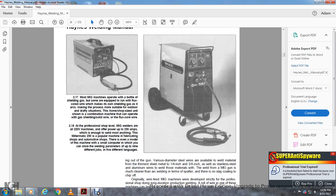Coming out of the gun, various diameter steel rods are available for welding material from the thinnest metal up to 1/4 inch to 3/8 inch, as well as stainless steel and aluminum wires. Welds of these materials with a metal and air gas gun are much cleaner than arc welding from the supplier. There is no slag cutting or chipping off.